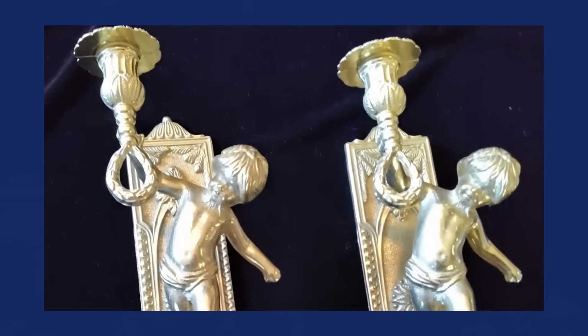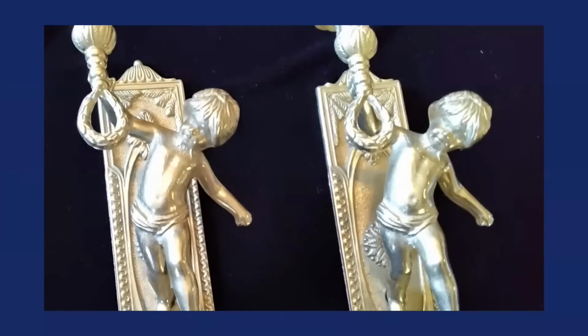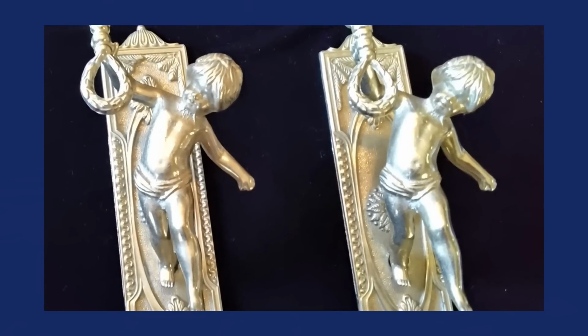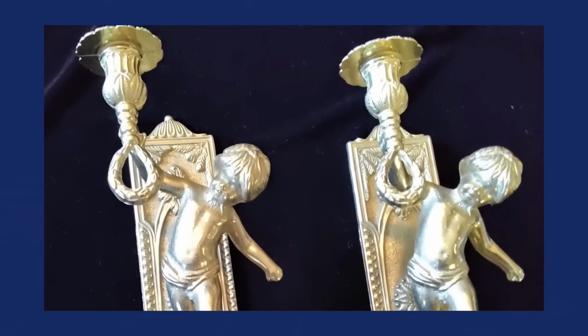These particular pieces were at the consignment shop, on the wall, and she said she wasn't looking for anything in particular, but when she saw these figural cherubs, she thought they were wonderful. She thought they were door handles, where you put the lock atop it and then open the door. But in fact, if you look at them closely, they're actually candlesticks. They're wall sconces. They're not for a door at all. They'd be on either side of a painting, maybe in a dining room or such.